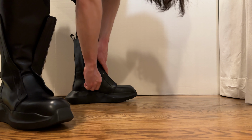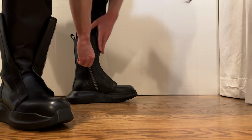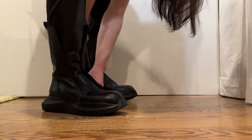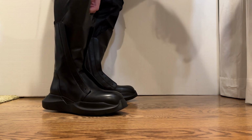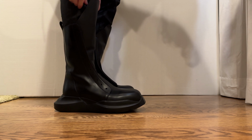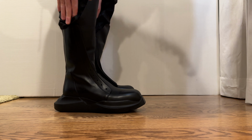Again, I'm a little let down by the in-hand feel relative to the price. If this is how all Rick boots feel, that's kind of unfortunate. If you really want these for the look though, I think you'll be extremely happy. I know I am. Just know that it's very much pay to play.